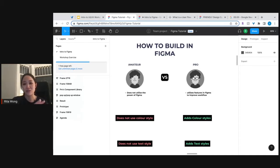Oftentimes you're designing a website maybe with multiple pages, and within each page you might have multiple interactions, and then you got to mock up every single instance of these. So you might end up with maybe 20 to 50 designs in your Figma file. Even if it is just one page, sometimes you even have to mock up different screen sizes. Maybe you have to show the mobile version, the tablet version, and the desktop version. So it's never just one screen.